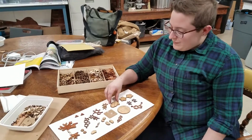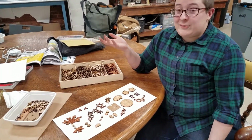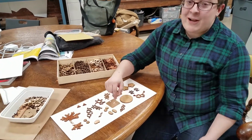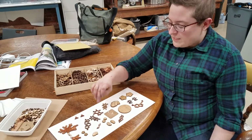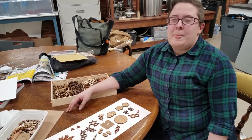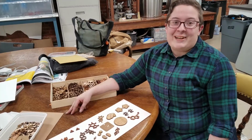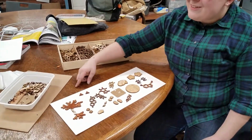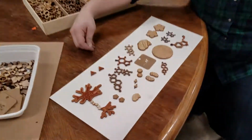I also make parts of the body, like I have brains here. These are mitochondria, which are in the cell. These are liposomes, which help do drug delivery in cells. Here will be a necklace. It's a Neuron Necklace.